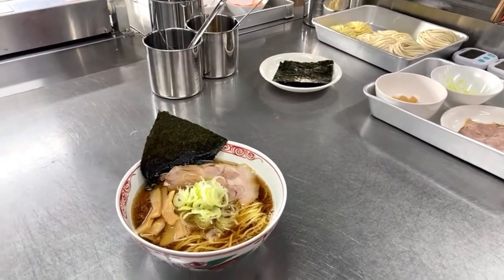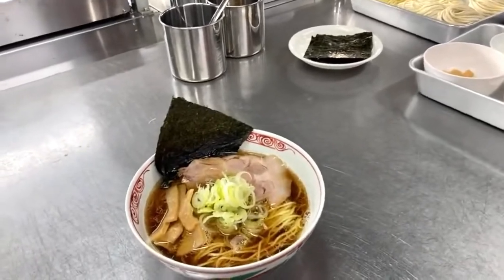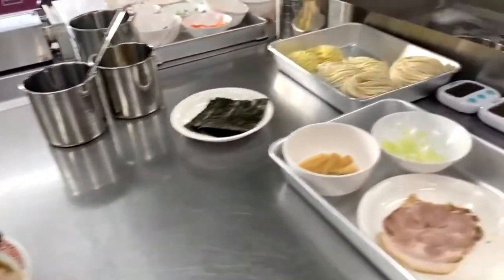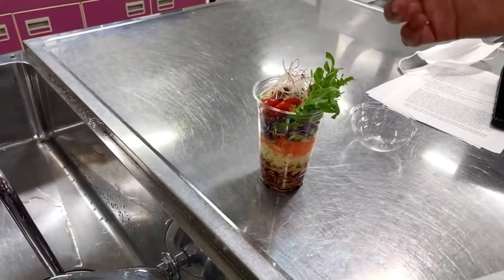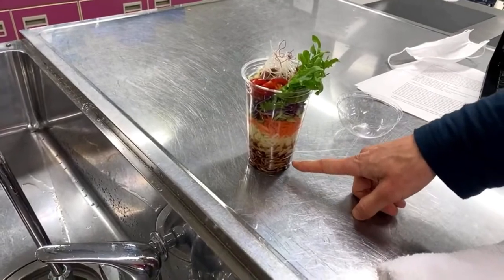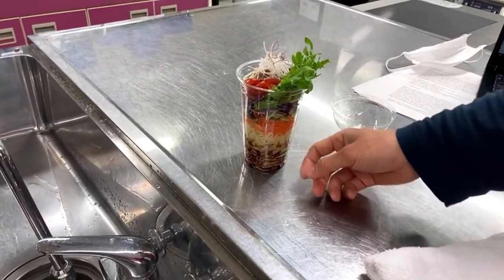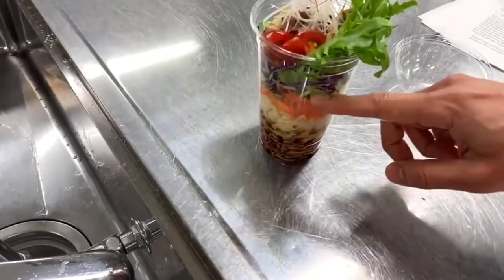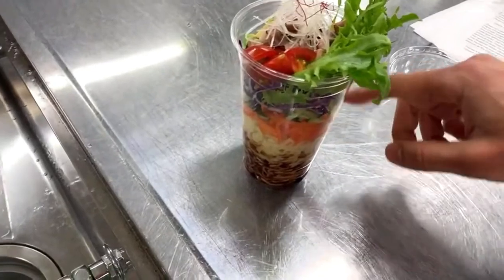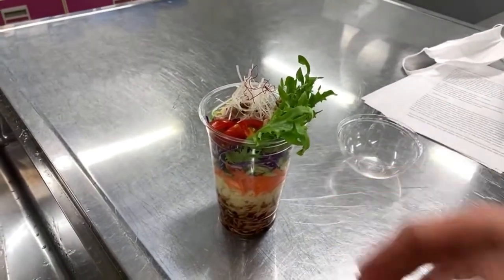Okay, I have a question. Some people ask if this mazemen would be too salty at the bottom, right? The answer is no. We shake it up, right? If you don't shake it and just eat the bottom of it, it would be too salty. But when we shake it, all the sauce coats the noodles and all the other toppings, so it's going to be balanced.